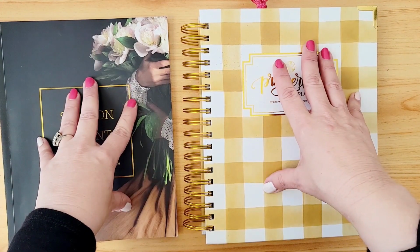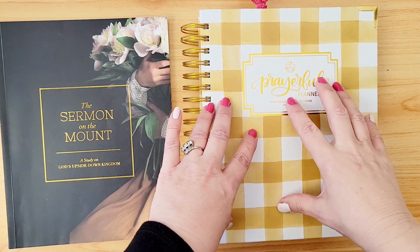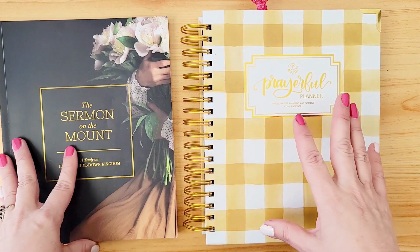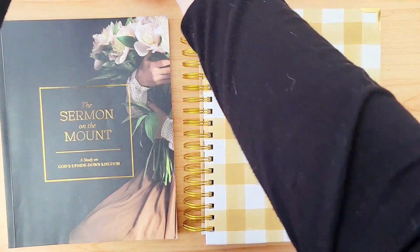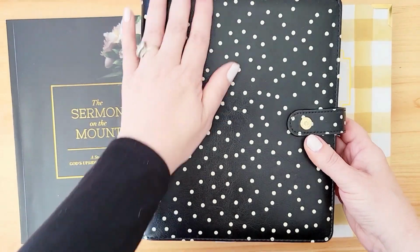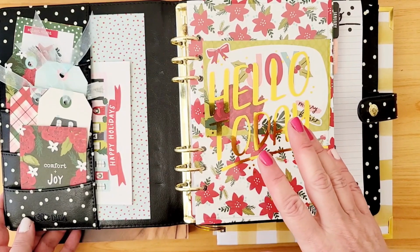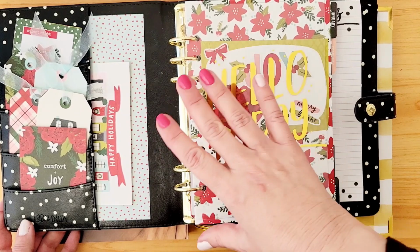So today, what I decided to do is to do a flip through of November in my Prayerful planner. And I'm just going to talk about this for a second or two or three. Basically, my faith planner journey is, let me grab this one. I've used different binders this year, but I've been using an A5, and I've been doing a specific study since Lent. Now I'm doing this, and I have a study I've been doing.